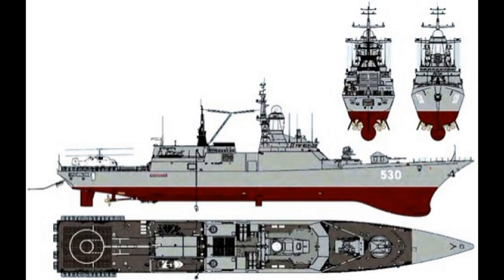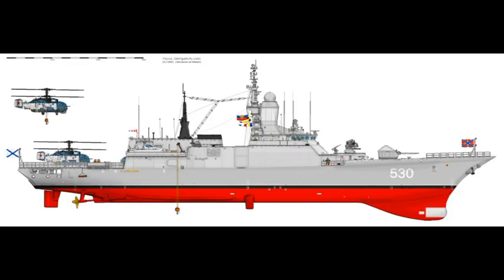Two twin 330mm torpedo tubes are set into the side of the hull. These hold the Paket-E torpedo, designed to engage torpedoes and submarines. These are also your standard acoustic homing torpedoes. Finally, to round out the weapon systems, one Ka-27 Helix is carried.